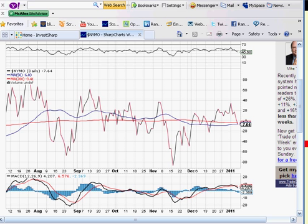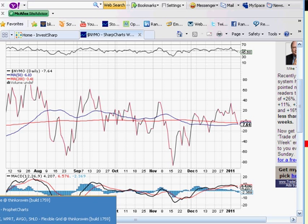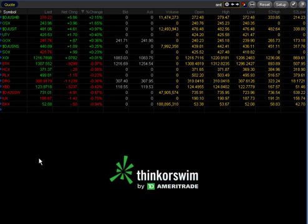All right, let's look at the sectors. 8 of the 16 sectors we follow finished in the green. Home construction index had the largest percent gain for the 3rd day in a row, and it was up today 2.15%. Bank index was the weakest, down 0.94%. So oil, services, industrial, transportation, utilities, gold, internet, semis, all were doing pretty well. Oil, all holding up pretty well today.